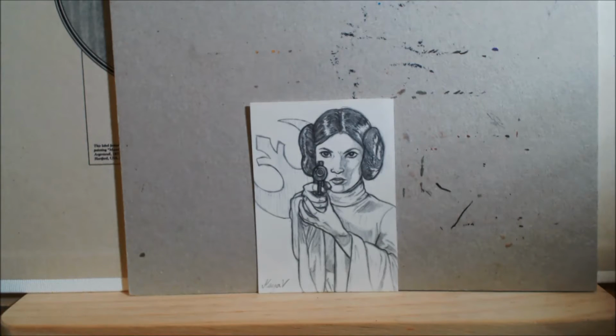Here's another art card for you. This time it's a pencil sketch of Princess Leia from Star Wars, of course. I remember I drew this at about 3 a.m. or something. I just felt like drawing Leia.